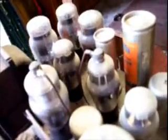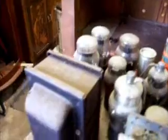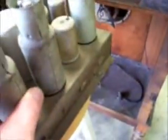Trying to see what that one is. What does that say on there? Philco. So Philco, there's a General Electric, RCA. I'm not sure what any of these are underneath the shields.